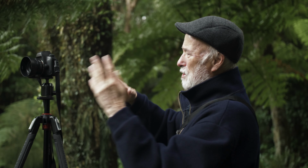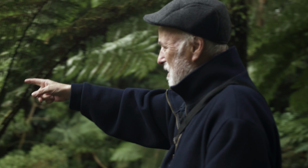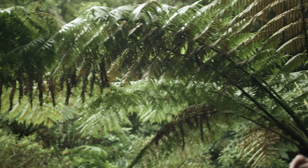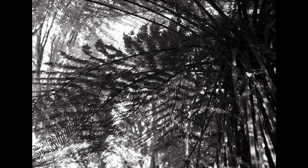You get the ferns crossing with each other, like in this case here, where they cross with each other, and you get such complex patterns. It's like nature's painted it for me, designed it for me.